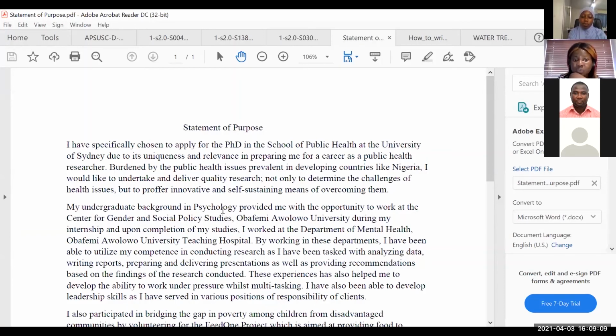She stated that she read psychology and had the opportunity to work at maybe the Center for Gender and Social Policy. Maybe you had the opportunity to work at Noguchi, or at any research-based or biological science-related field doing an internship. She did it for just about a week, but she highlighted it. She said she worked in the Department of Mental Health.